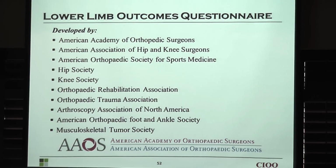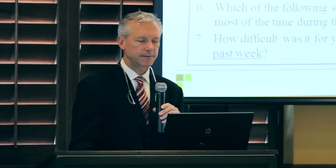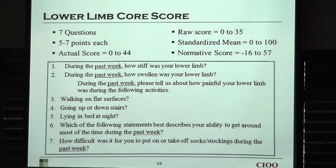So there's a lower limb questionnaire which allows us to assess function. This questionnaire is proprietary to the American Academy of Orthopedic Surgeons, developed by all of our key societies. So Hip and Knee Society, Sports Medicine, Trauma, Arthroscopy, etc. Kind of universally accepted. It's a pretty simple tool, but it forces me to make the injured worker answer some questions and to quantify how they're doing functionally. You're not obligated to use it, but it's a nice tool to have.